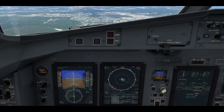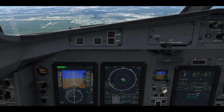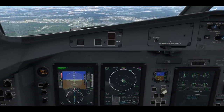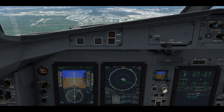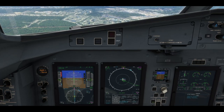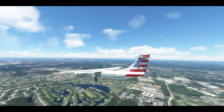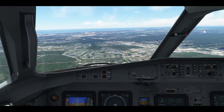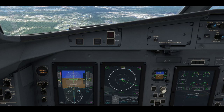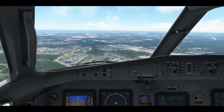All right, I believe we just intercepted the glide slope. So now we want to start bringing our power back a little bit, get our speeds under control, because we're needing about 106. All right, so we're idle right now. I believe that's kind of the way I've heard a few other people say, you almost have to go throttles idle to get down to your speeds here. 30. We're still losing airspeed.